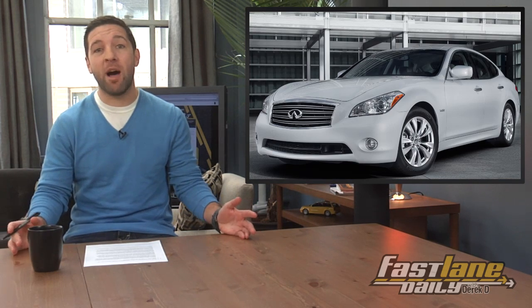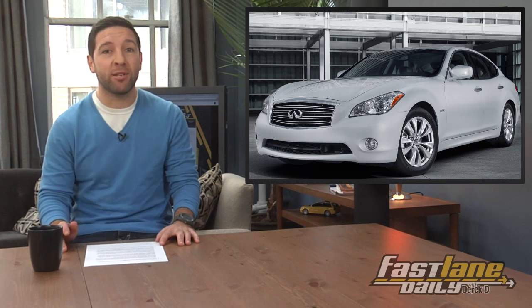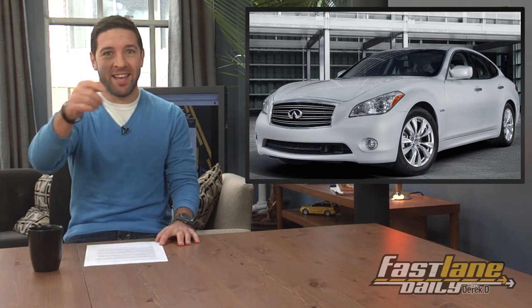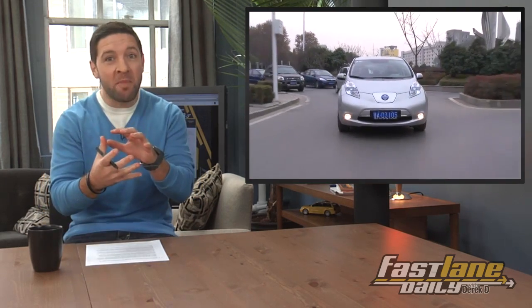Currently, Nissan only offers one hybrid, and it doesn't even have the Nissan name on it. It's the Infiniti M Hybrid. But within the next 4 years, they plan on increasing that number of hybrid models to what, AK? 14. Yeah, that's right, about 14. That's a whole lot of eco in a short amount of time.